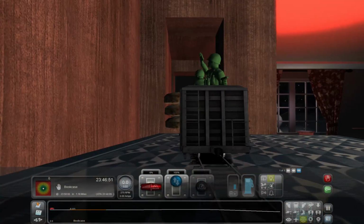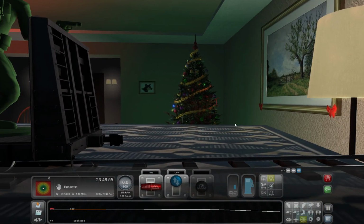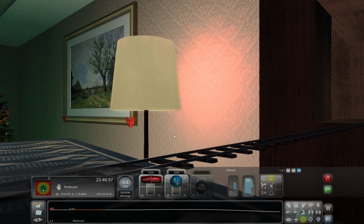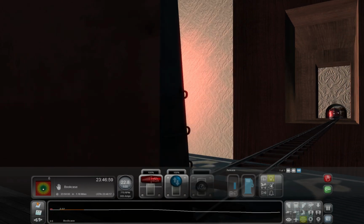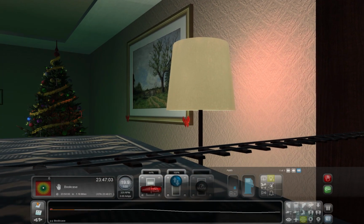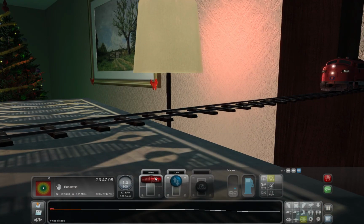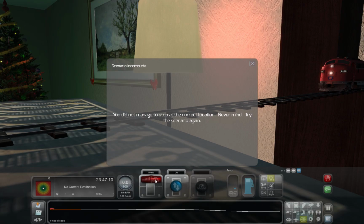Okay, we're going to head over to these coaches and try and tap them. And then we'll have to push them down this hill, I hope, or well, hope not. What? That's mean. Come on.